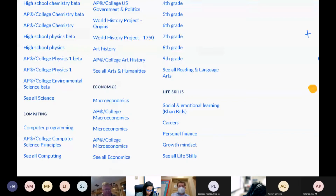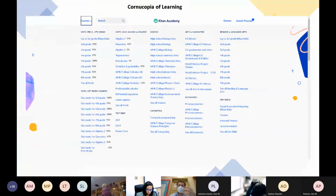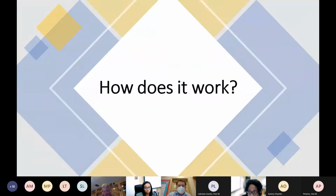Okie dokie. So, moving on. Okay, now you've gotten a taste for Khan Academy. You've begun to appreciate how many different subject areas it can be useful for. But the question is, how does it work? Walk us through it.